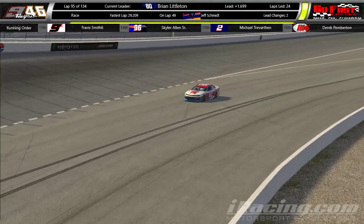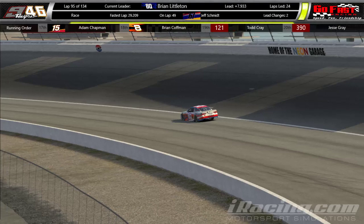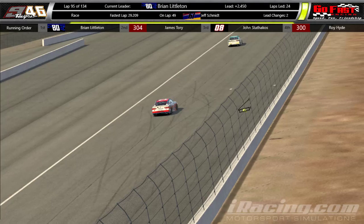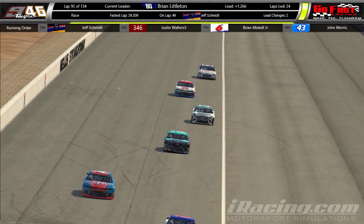So it's going to be interesting to see what happens here, as Brian Littleton, John Stathagos, and the 08 are going to have those freshest tires out there. They're going to be starting in the front of this field as well, so they're not losing any position. All the drivers that are going to end up getting wave bys are going to end up behind them.